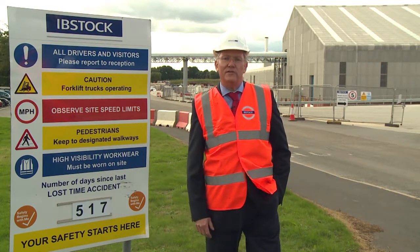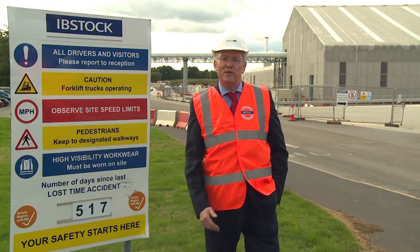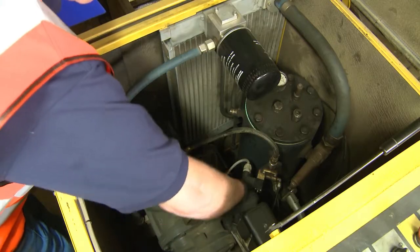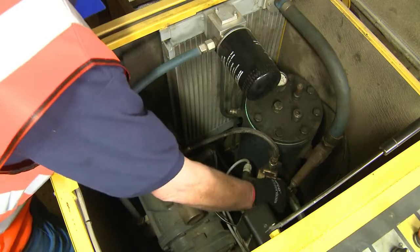All of our factories have compressed air systems, and the pressure vessels in those systems have to be maintained correctly to avoid any risk of explosion and injury.